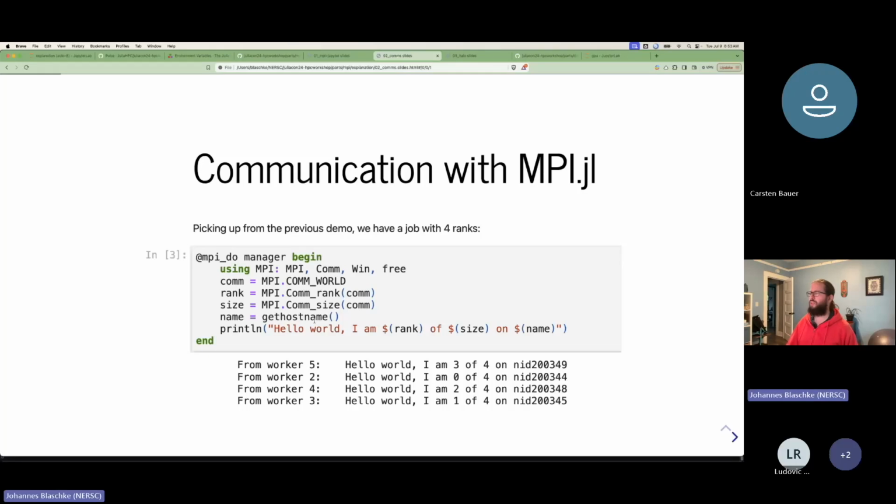A whole bunch of boilerplate code. And here you can see that we have 4 ranks. So the communicator size is 4, and there are 0, 1, 2, and 3. The order is always shuffled around, and you can see that they're different, that it's running on different nodes. Now we want to make the nodes talk to each other.